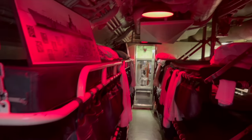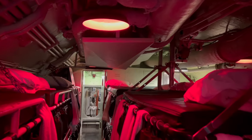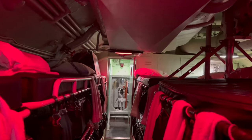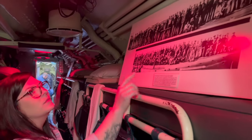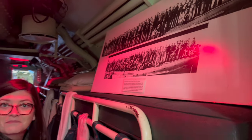Looking like another bunk area. Wow. Look at this room. Do you feel the spirit of Andrew Johnson here? I don't know, but it's crazy to think that this might have been where he slept. Yeah? This is nuts. Look at this. So this is the crew photo. Wow. It said September 2nd, 1945. They would have had this shut down after Japan surrendered. Wow. It's pretty cool.